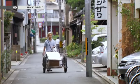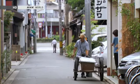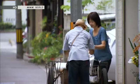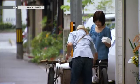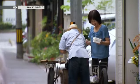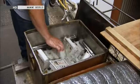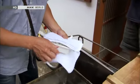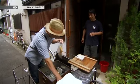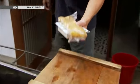Before noon, Takashi leaves the shop to his wife and goes to sell his tofu in the streets of Kyoto. It's hot. Not a good day. Takashi knows most of his customers. This customer is one of his regulars. He eats Takashi's raw and deep-fried tofu for lunch every day.